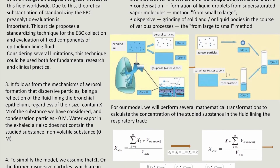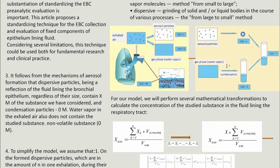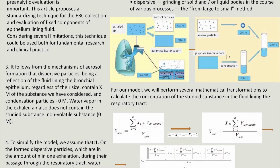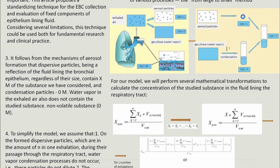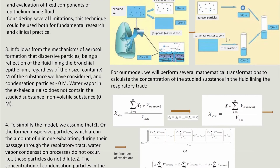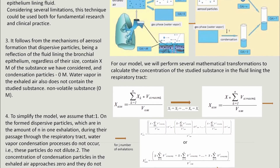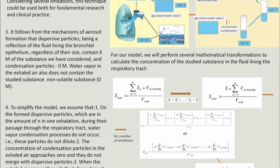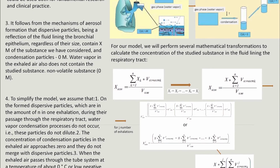The following points were postulated for the development of the model. Exhaled breath is an aerodispersed system. Dispersed particles are the sources of non-shifting substances in exhaled breath condensate. There are no condensation processes on dispersed particles, which are presented in the quantity N in one breath. The concentration of condensed particles in exhaled breath condensate approaches zero value.